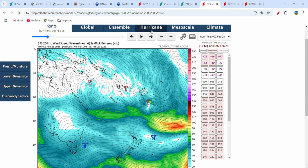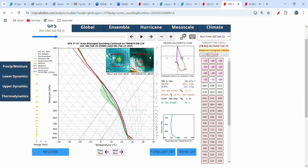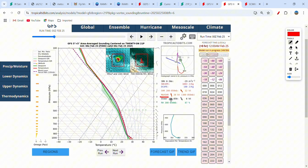Obviously that doesn't tell the whole story. We also got to take a look at forecast soundings, or analyzed soundings even. And yes, we do see that there's a bit of max shear at 20 knots, and that covers most of the levels. But again, we've still seen evolution because that really big outflow regime is really helping it offset the shear that's around.